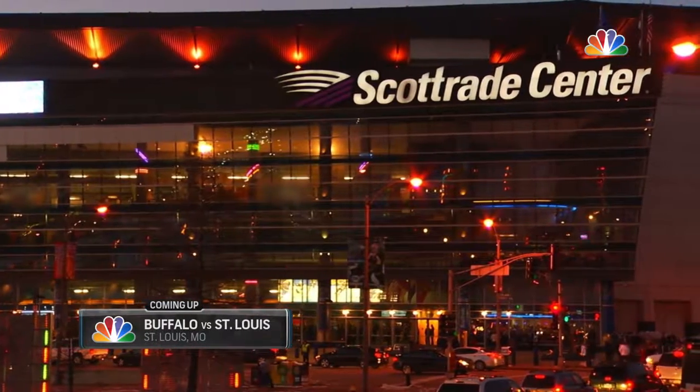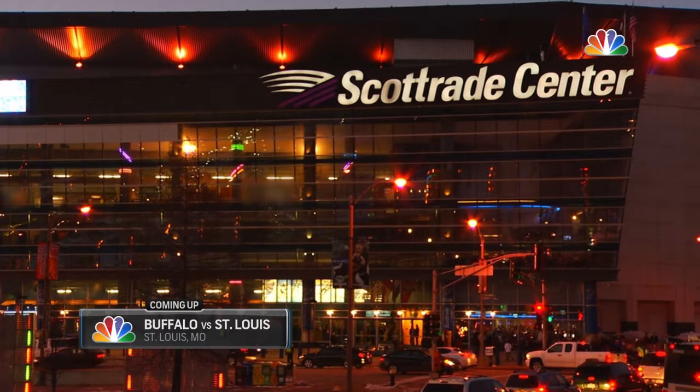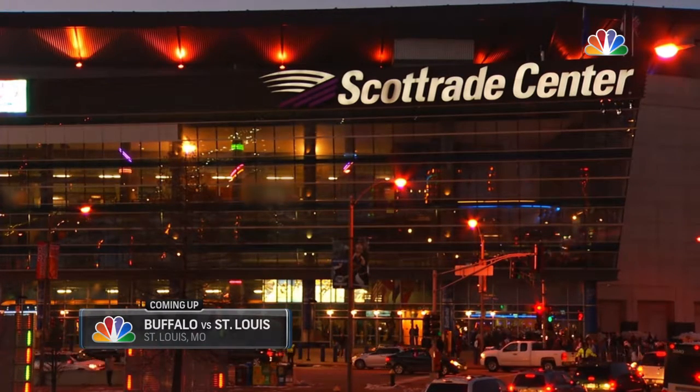Sports team anywhere have had a musical note on their chest, but ever since they arrived in 1967, that's been the distinctive logo of tonight's home team, the St. Louis Blues.